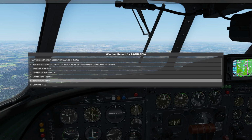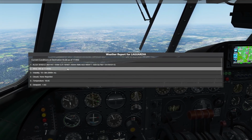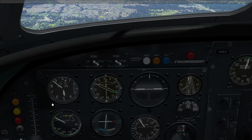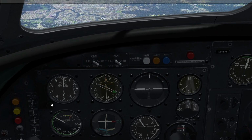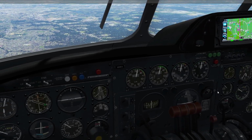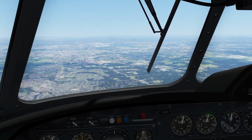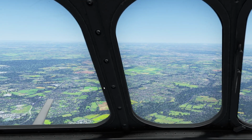30.44. Quite high winds, but not too crazy, 11 knots. The more important part is getting these ones correct. Let me see what they think we are. We are at 5,000 above, yeah. Okay. Setting pressurization.